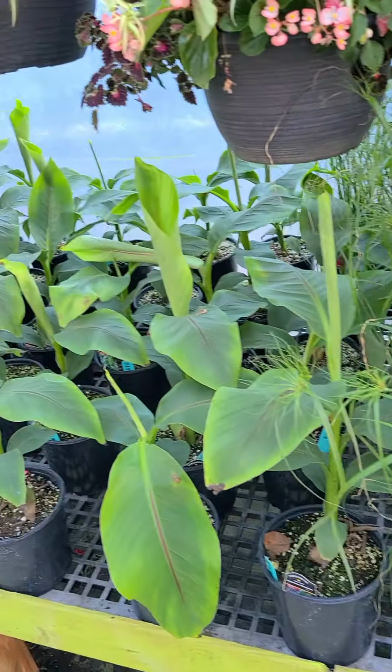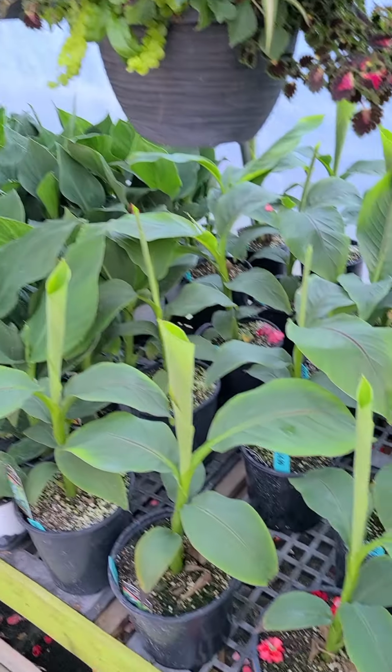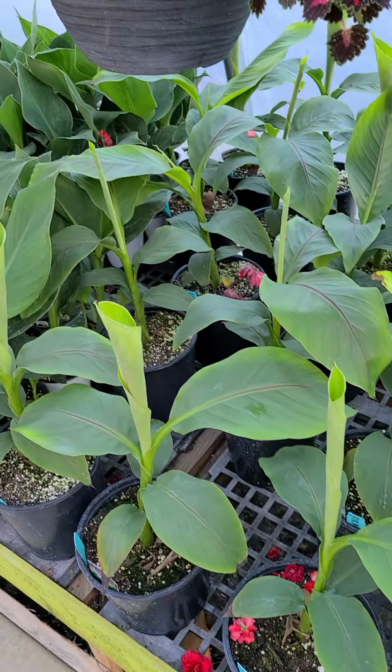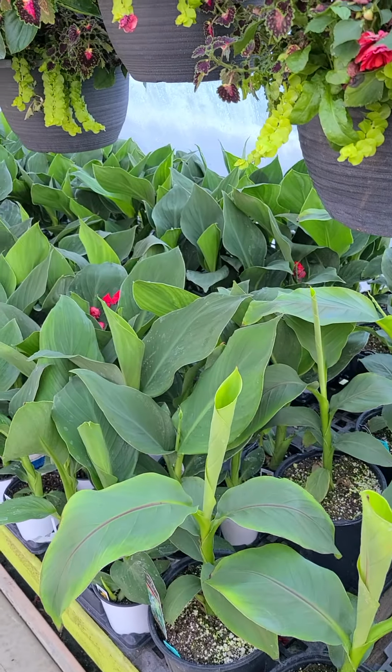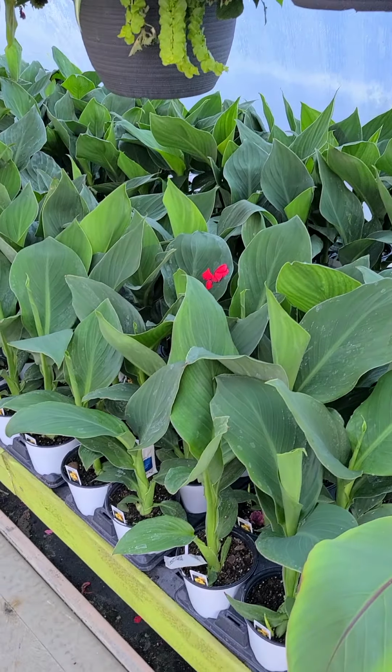Papyrus is looking great and plenty of Hearty Bananas. So these are Hearty Bananas, and I'm going to do a video pretty soon with you to show you my Hearty Bananas in the landscape that have been coming back year after year after year. I do not bring them in. That's a really cool plant.